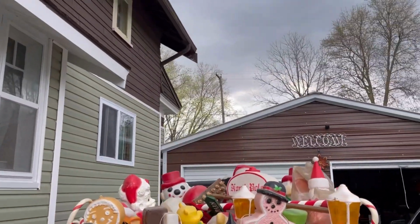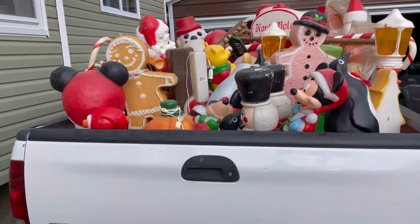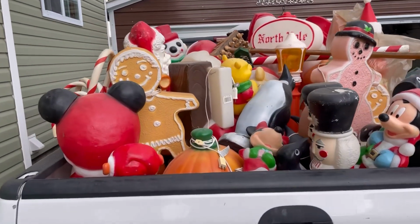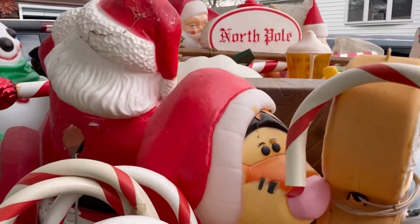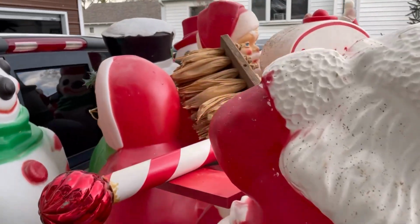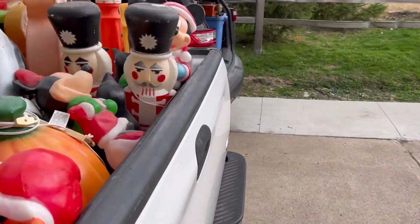It is just about starting to rain out here, so we have to get this stuff inside the garage. But I did want to show you how it hauls and how it looks together. I always love the look of this when it goes all together like that, and everything's piled in, man. It fits so good. It went all the way home. Oh yeah, it's starting to rain. That's okay. We'll be all right.